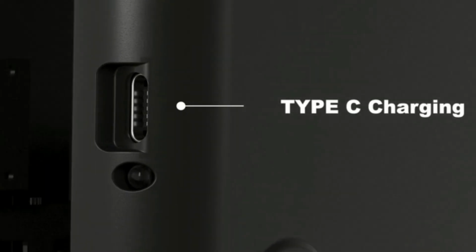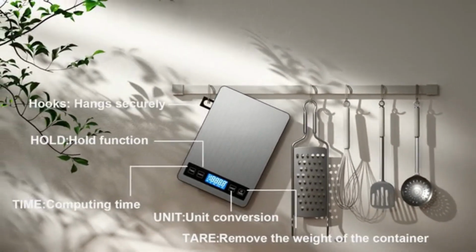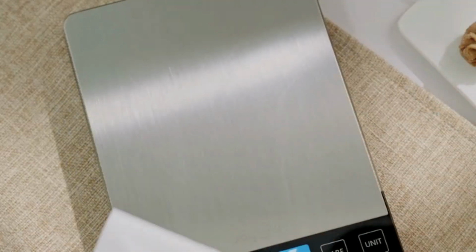The small and sleek scale is a perfect fit for most kitchens, occupying little space and easily storable in cabinets. Just wipe down the 304 food-grade stainless steel surfaces to keep clean. Backlit LCD screen with large fonts for easy reading.